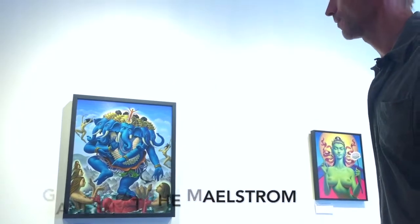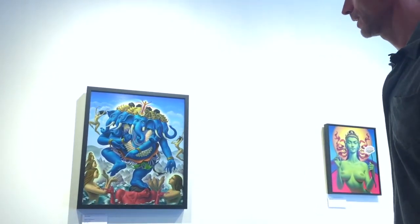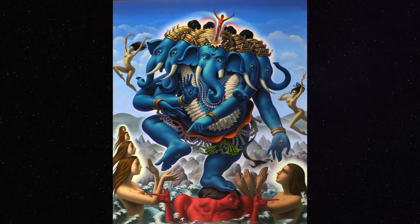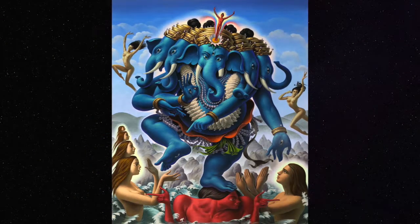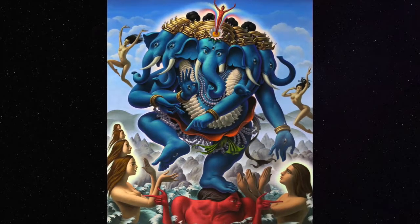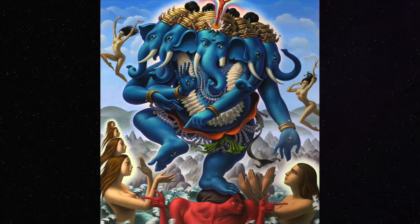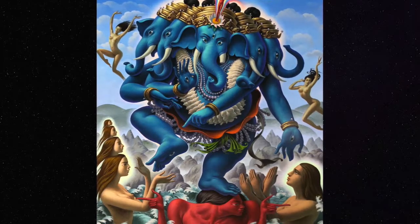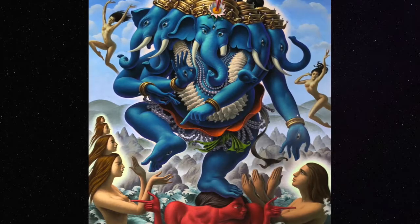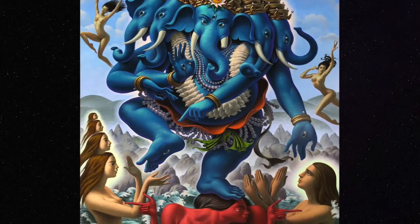This is actually a recreation of the first painting that I made, which I ended up destroying because I made a lot of technical mistakes with it. So I've recreated it. The idea was, initially I saw a large sculpture of a five-headed Ganesh, and I thought it was the most fabulous thing I'd ever seen. So I wanted to try and make a painting like that.